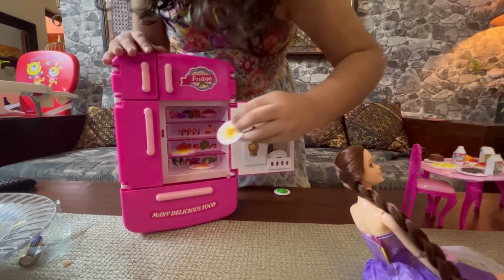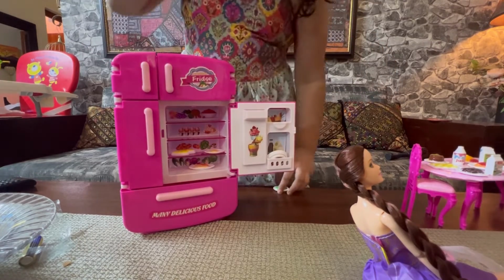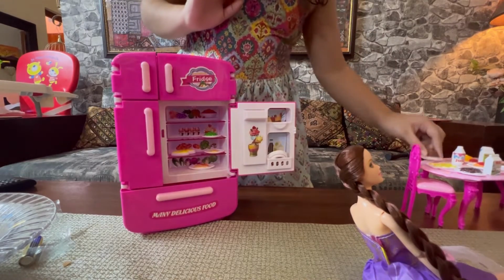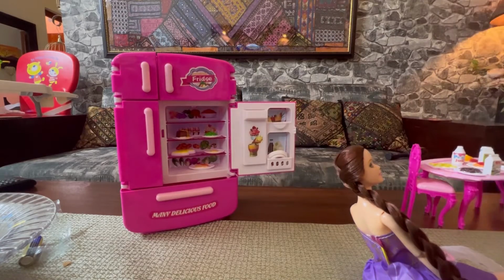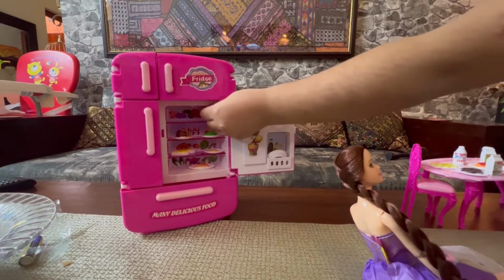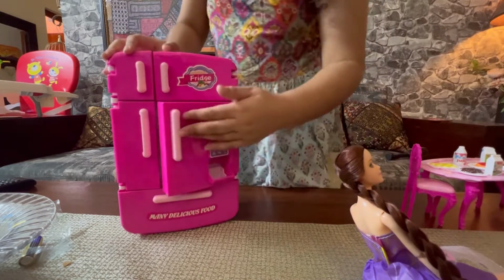Leave that. Let's add eggs. Yummy eggs for later. Let's add this. Let's remove the pancakes and put it there. Oh my gosh, can't see. Put that at the top. Okay. Yeah, I think that's it. Okay, guys, that was fun.